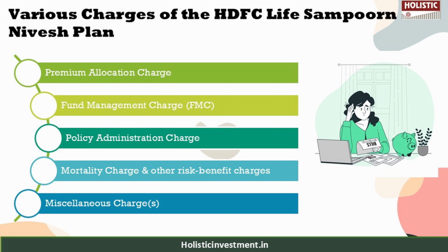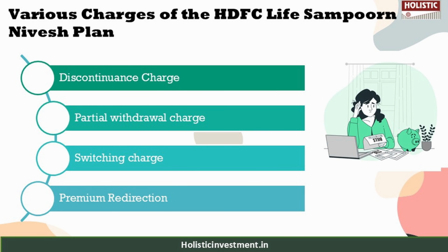And it also has fund management charges of only 1.35% per annum, charged daily on the fund's value. And it also has a policy administration charge which is subject to a cap of 500 rupees per month. This also differs on what policy year you are in and what kind of premium payment mode you have chosen. And it has other charges on mortality and other risk benefit charges and miscellaneous charges, which will attract a charge of 250 rupees for the policyholder per request. And they also have a discontinuance charge, which will depend on the year you choose to discontinue and your premium amount. But there is no charge after the 5th policy year.